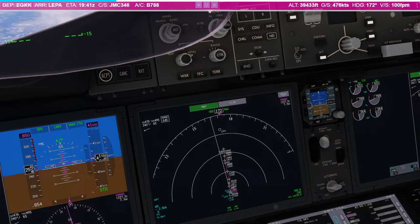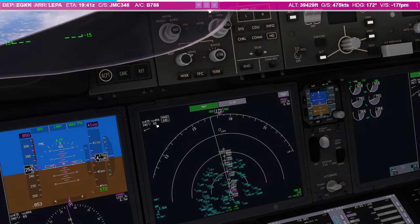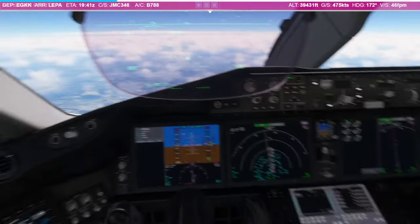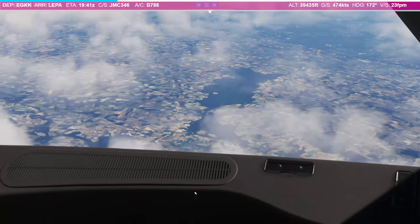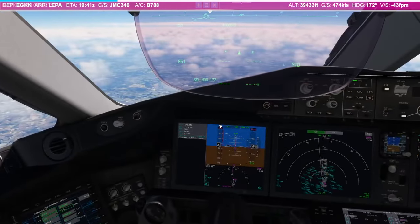Look at that. Almost there. We're making such progress. 494 TAS, 475 knots over the ground. You really do see the world slip by quicker out the window in the 787 than you do on the A320.